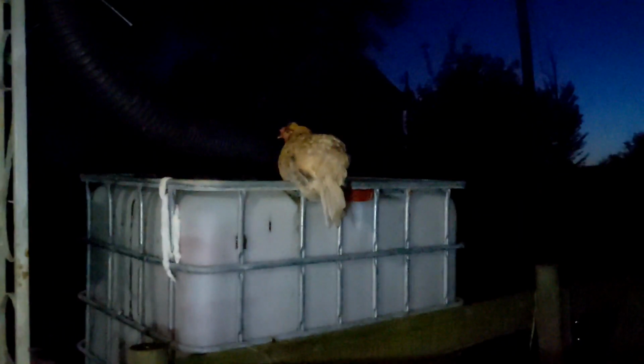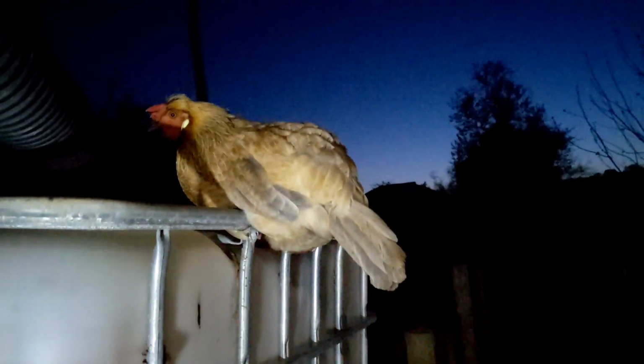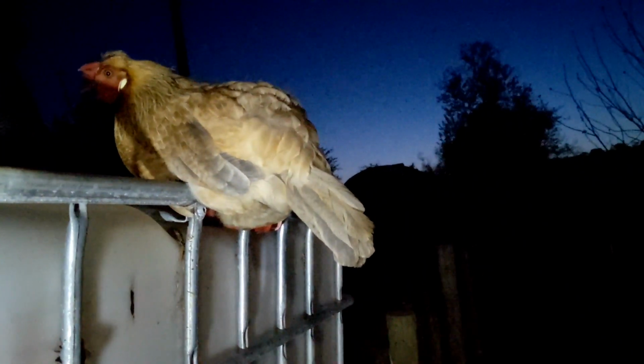Well, there used to be 3 birds that would roost up here at night. We're down to just the 1, so we're definitely going to cart her off to the coop because we want this pretty bird to survive. It's our last Icelandic anyway.